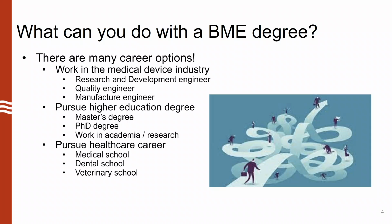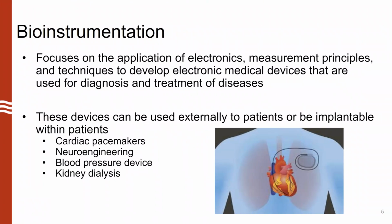And in the future, you can work in academia as well as research. And lastly, one of the many options is that you can pursue a healthcare career. So some of those options are furthering your education in medical school, dental school, as well as veterinarian school. And next, Tishan's going to talk about the different focus areas within the BME field.